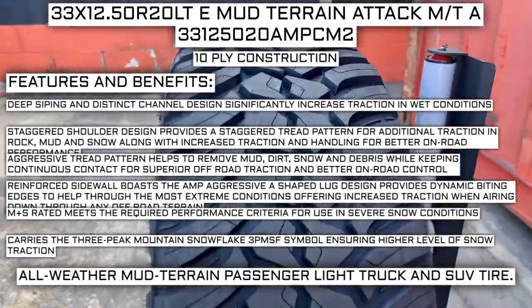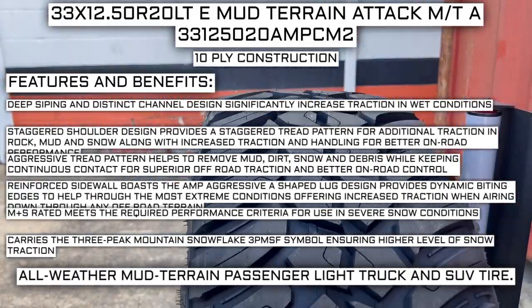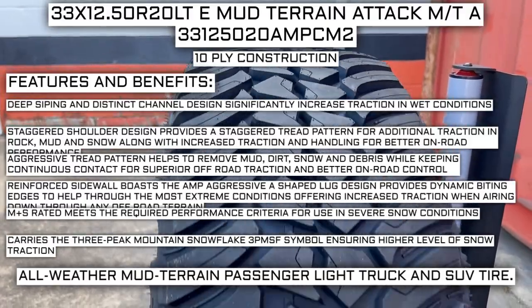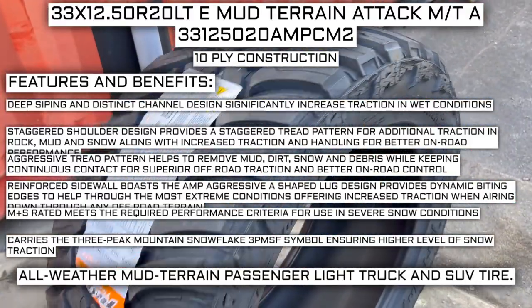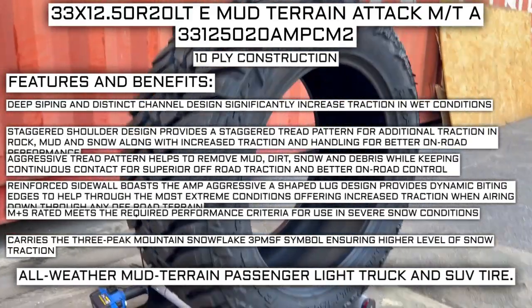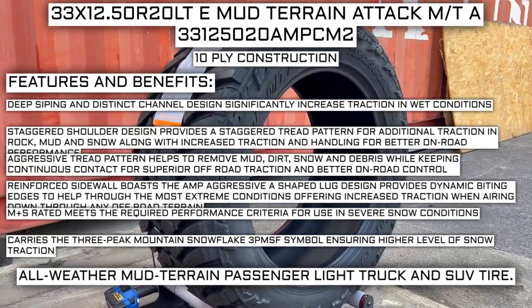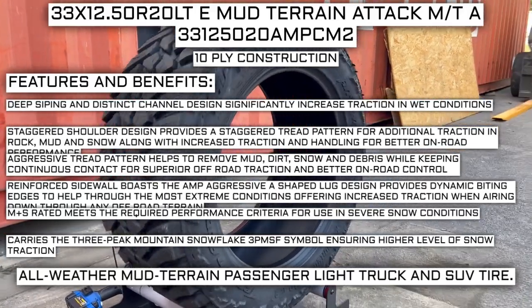The Amp Aggressive A-shaped lug design provides dynamic biting edges to help through the most extreme conditions, offering increased traction when airing down through any off-road terrain. Mud and snow rated meets the required performance criteria for use in severe snow conditions. Carries the 3-peak mountain snowflake 3PMSF symbol, ensuring higher level of snow traction.